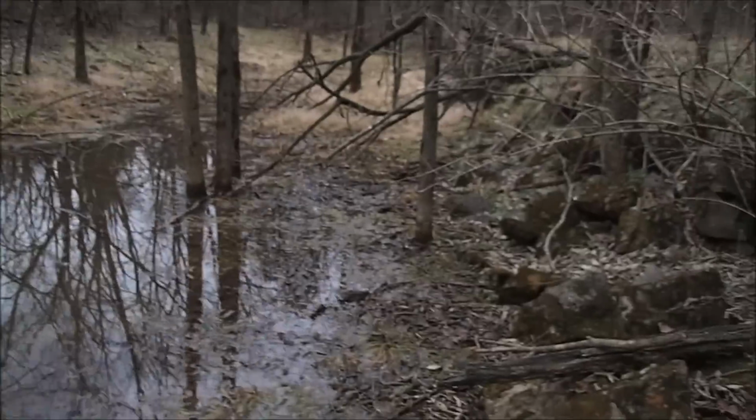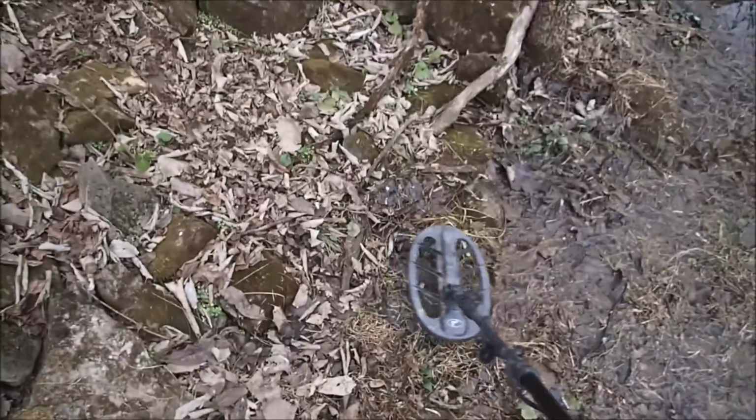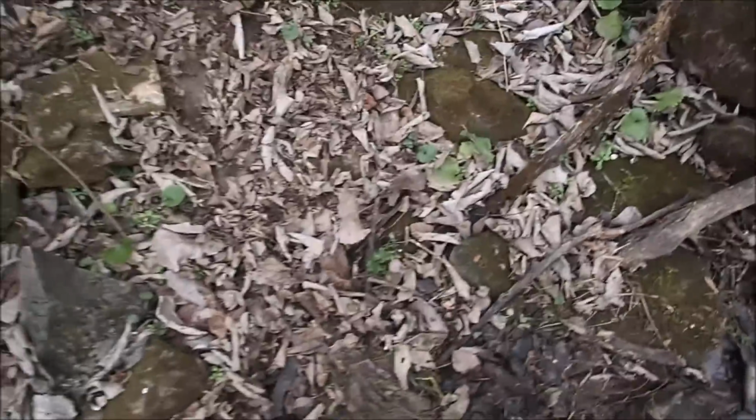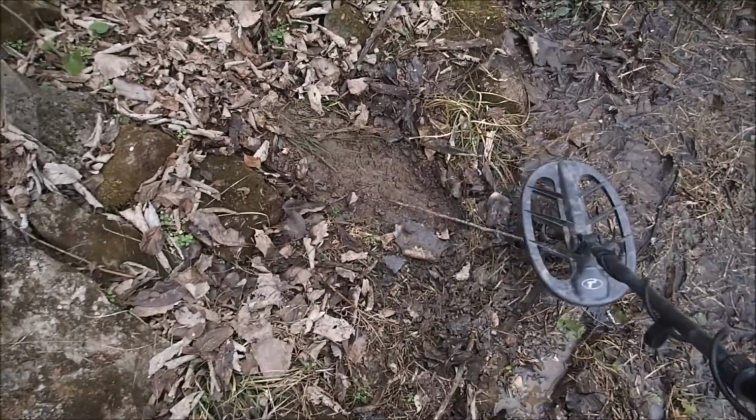I think it's probably a shotgun shell. It reads like one, but you never know until you dig. All right, I'll be right back with you. Well, my feet are good and wet now, so I've had about enough of this, but let's dig this. It sounds like a shotgun shell. First we'll scrape the dirt back like I showed you. That way if it's right on the surface, you don't have to dig a hole, which makes it easier for us. And it's not as unsightly.